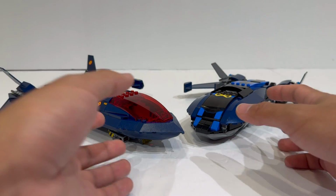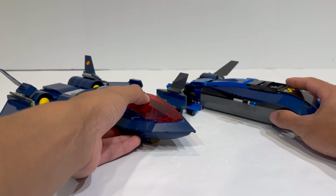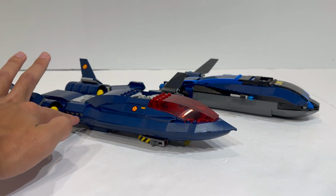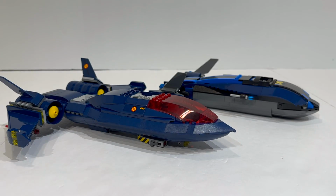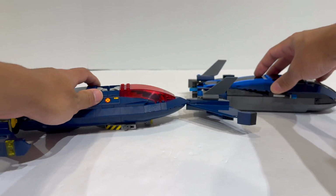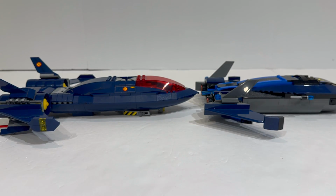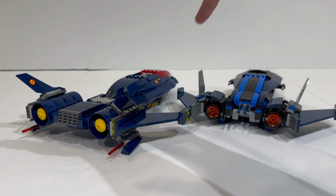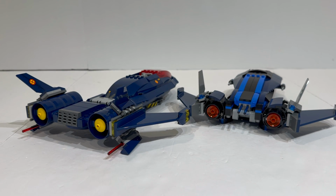There's a lot of similarities in how these are done, and I feel that the newer set is a lot more streamlined and more detailed, including some little details here with studs on the side for mechanical detail. You have yellow detailing on the engines. It's just a much sleeker and better built model overall for the newer set, but overall they're pretty similar. And yes, this one only does include a few more pieces than the original.